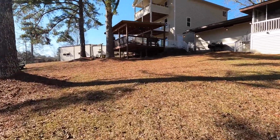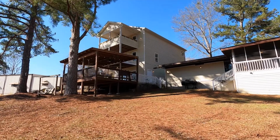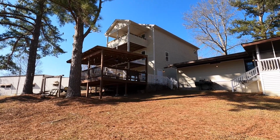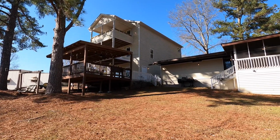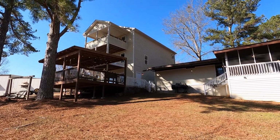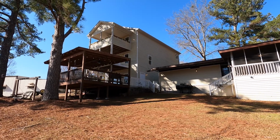So here's what we've got. The main house is 3 stories. You got a nice big porch on the front. The main level is living room, kitchen, and a full bath and laundry room. The second floor is 3 bedrooms and a small living room. The third floor is the master suite with a master living room and a full bath. Second floor has a full bath also.